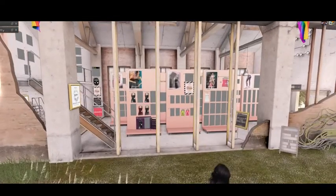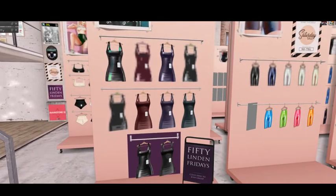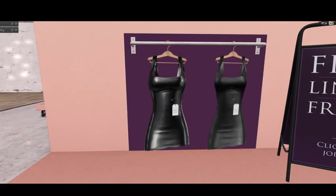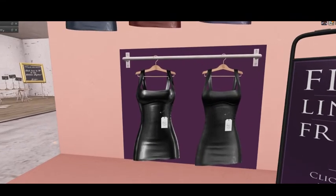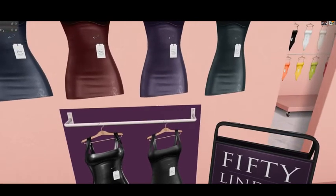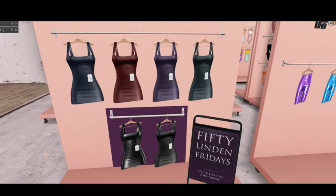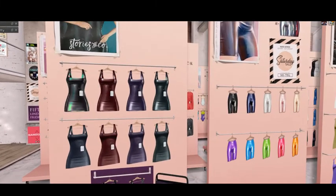Construction over here. Nothing wrong with that. Mini dress, black latex, or it looks like black leather. Charlie, mini dress. Both very sexy. Regular price $250, or if you're a group member, $213, Linden. Hot dress.